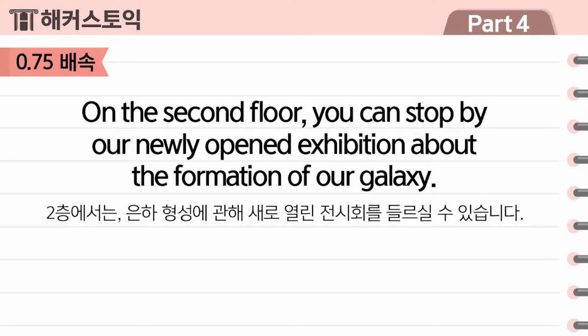On the second floor, you can stop by our newly opened exhibition about the formation of our galaxy.